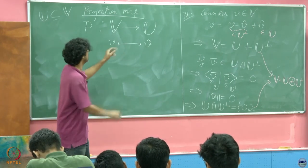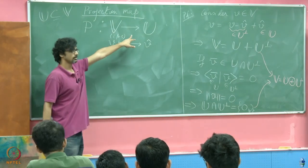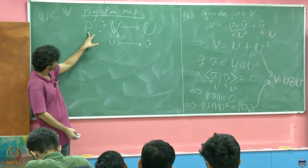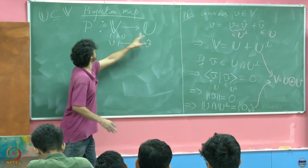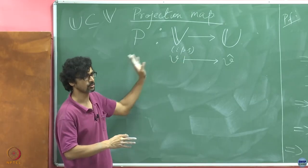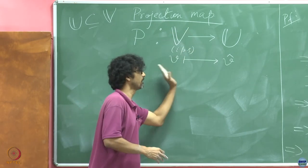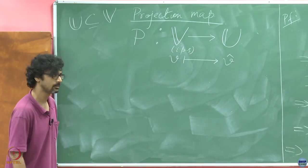You have an inner product space. Of course, it maps fellows from the inner product space to a subspace. So maybe by rights I should put a subscript U here, but I'll omit that. For every subspace you choose, you can have a PU. But for now you understand from the notation what this is. Our standing assumption is U is a subspace of the inner product space V, right? So it takes a fellow and maps it to its best approximation, right?